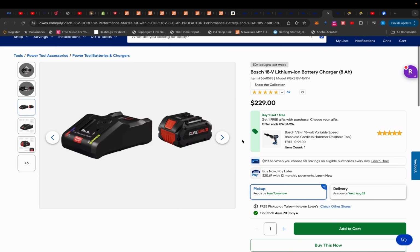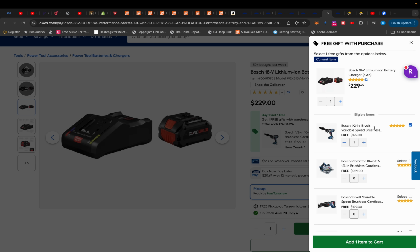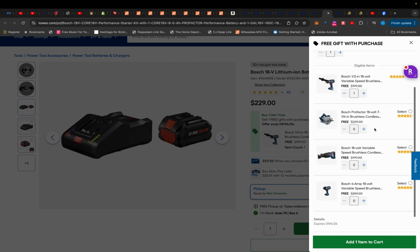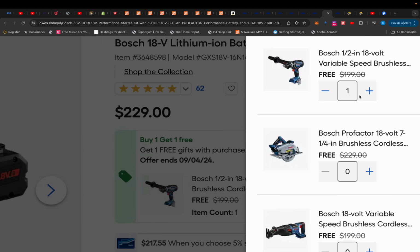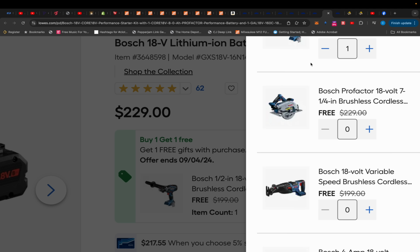Then we also have this Bosch BOGO with the 8 amp hour battery and a charger and some cool tools to choose from. I know I talked about this last week, but again, just trying to let you guys know so you don't miss out. This is their very delicious Pro Factor hammer drill, one of the best drills in the segment. Well, everybody is coming out with newer stuff, but still, this is still one of the best drills in that segment. 18, 20 volt, 24 volt hammer drills.